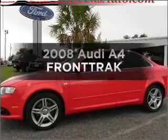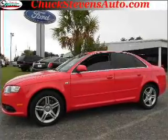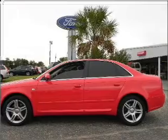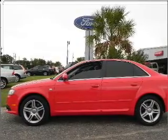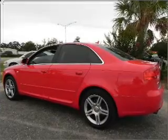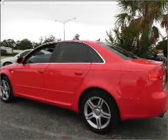Imagine yourself in this 2008 Audi A4. If you're looking for an automobile with great attributes, look no further. With an efficient four-cylinder engine connected to a smooth shifting automatic transmission, premium wheels give a more luxurious look.